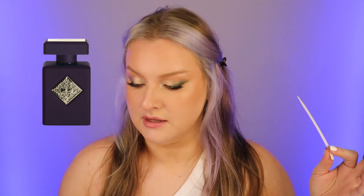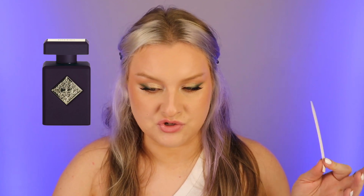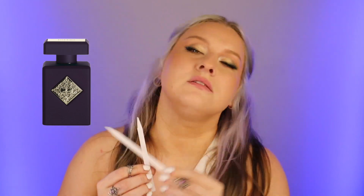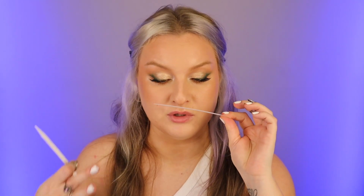Now, I think the real test for me would be how long the cherry lasts, because as we know, cherry is just not a note that lasts very long, unfortunately. So this isn't testing that, but love the scent. Nothing sharp about this pink pepper. This is beautiful and aromatic. Now I have Side Effect all over my fingers.